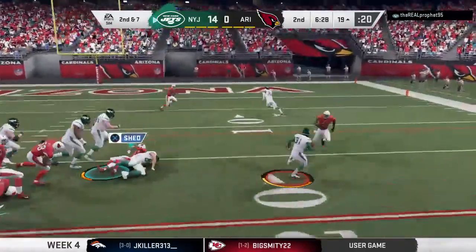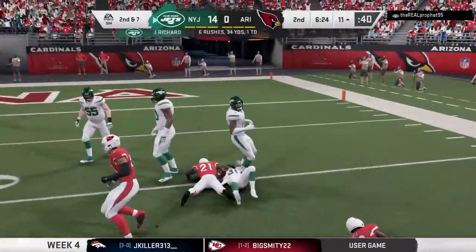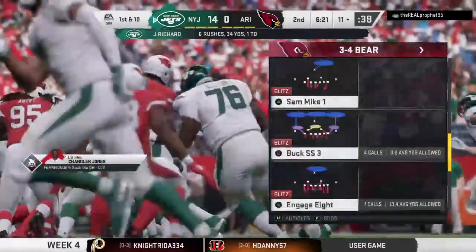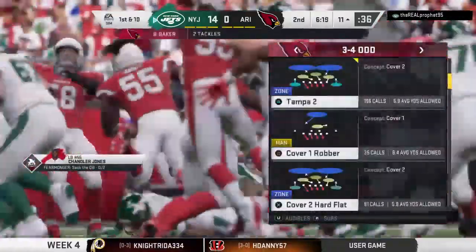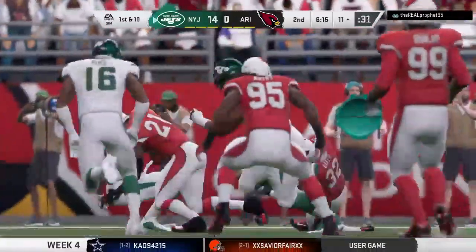On second down now, Richard. And he's brought down just outside of the 10 at the 11. We both know it's difficult, but they've made it look effortless out there. Through the air, on the ground, they've moved the ball with relative ease.